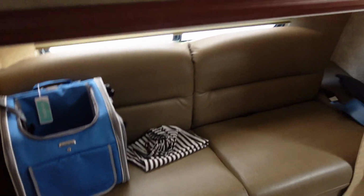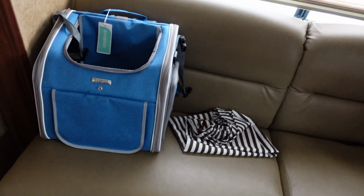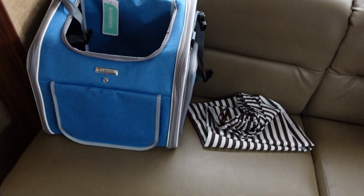And then this is our bunk bed area. When we travel, we'll usually have stuff there. That's my dog's car seat slash bike carrier. I have a Yorkie, so we'll put her in there.